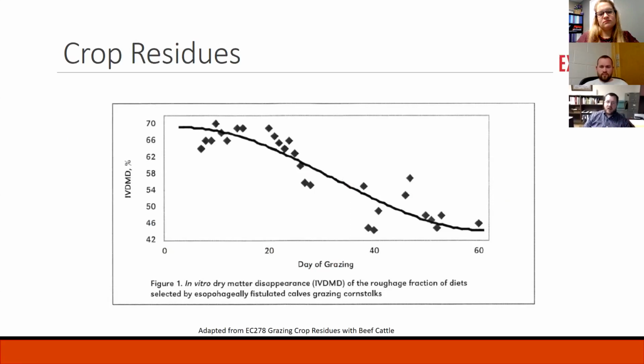It's really after 20 days dropping off, and at 30 days we're getting pretty low there. And if we're pushing 40 days having animals on one field, there's really going to be not a whole lot left that's going to meet those energy requirements on that field, and we're really going to have to look at supplementation. So what we need to understand when we're working with crop residues is that if we can get animals out there quick and fast, and we can move them quickly through maybe a couple of fields that we have, we might not have to supplement.